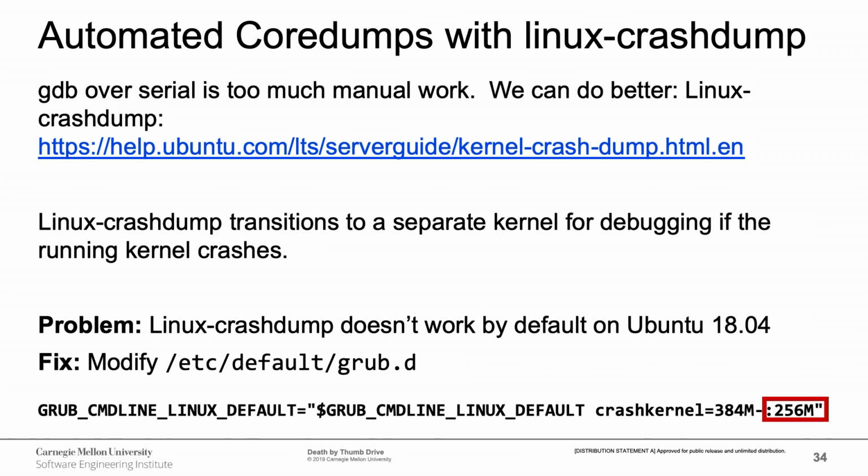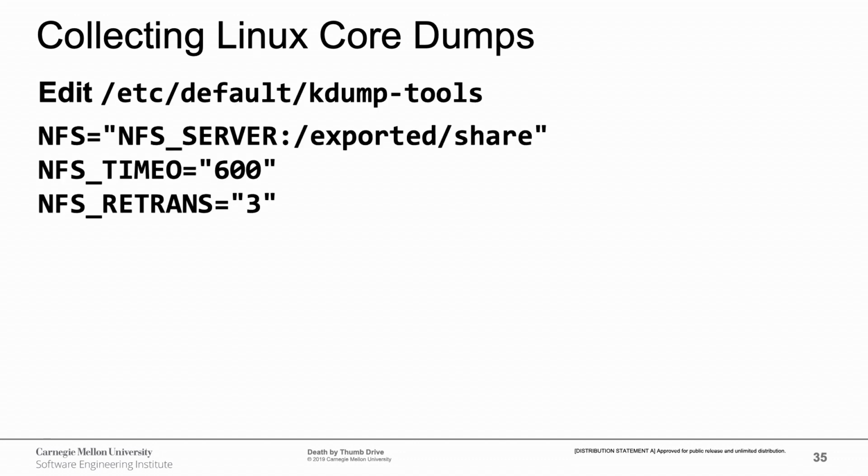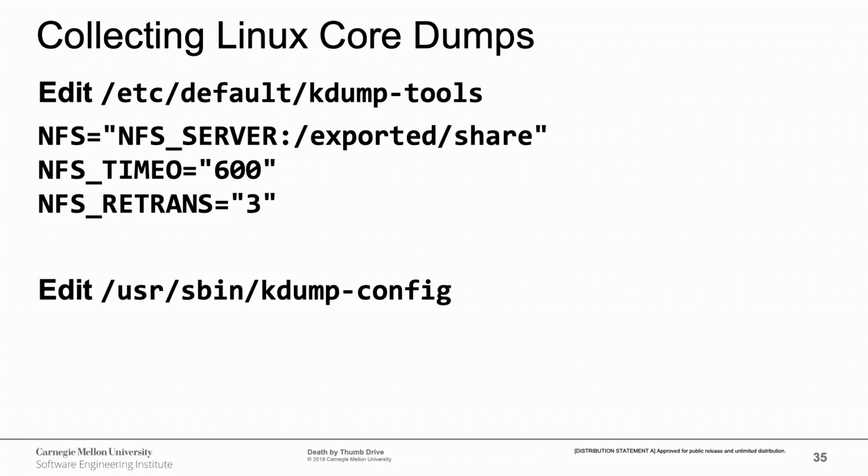So I got that. The other cool thing about the Linux crash dump package is you can modify this file, and you can tell it to put its files on an NFS server.